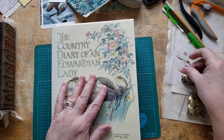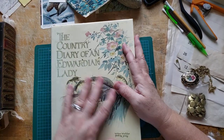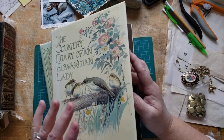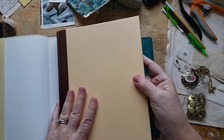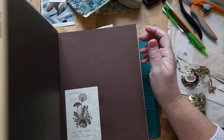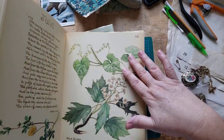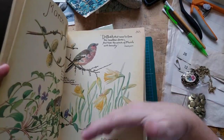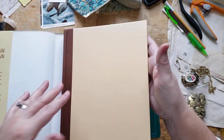Look at this. I'm thinking, because I have quite a few copies now, the universe just sends them to me. I'm wondering if I need to actually make a junk journal out of a copy of The Country Diary of an Edwardian Lady. Put in some really nice papers, do some fussy cuts, maybe use some of the spreads, and make a journal purely out of the contents of one of these books and use the cover.